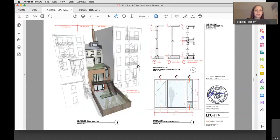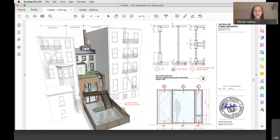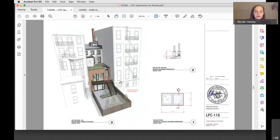This now is a 3D model to help illustrate our proposal for the rear facade. And on the right side of the page, we've identified some of the window detailing for all of our different proposed window locations. So what you're seeing here on the right side of the page is an enlarged elevation of the garden level window. I'm gonna zoom out. This next drawing is identifying the window that's proposed at this rooftop clerestory where my mouse is hovering here.